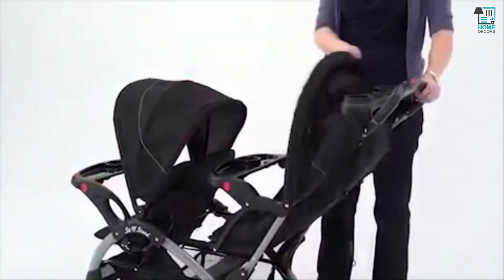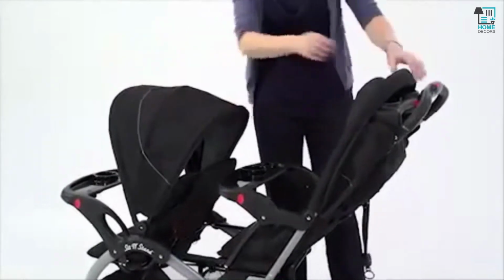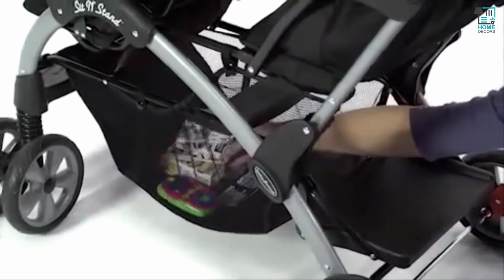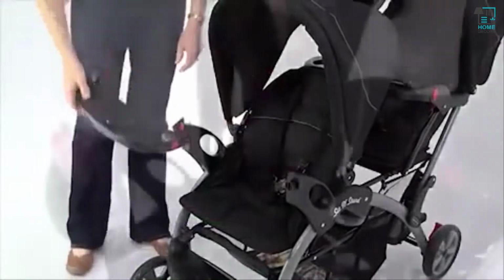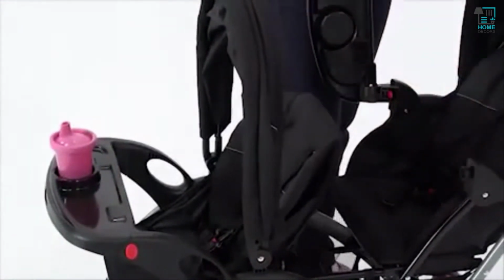The sit-and-stand double also has two large, ratcheting, removable canopies that block harmful UV rays, and the large storage basket underneath makes it easy for me to keep all the things my kids will need throughout the day. I love the swing-away child trays with cup holders in the front and rear of the stroller so my kids have what they need within arm's reach.